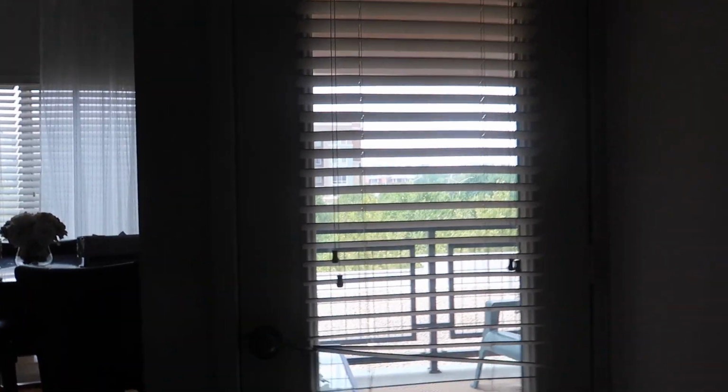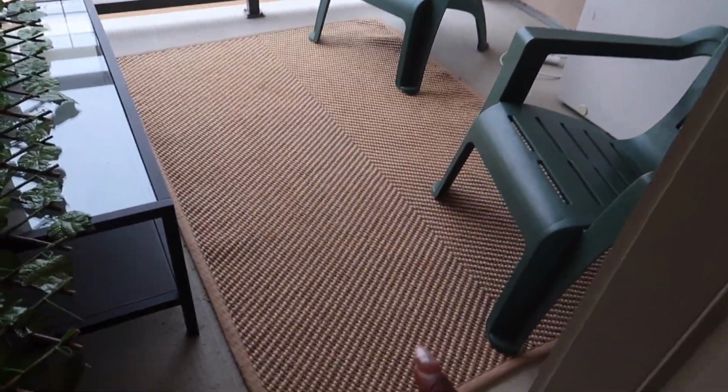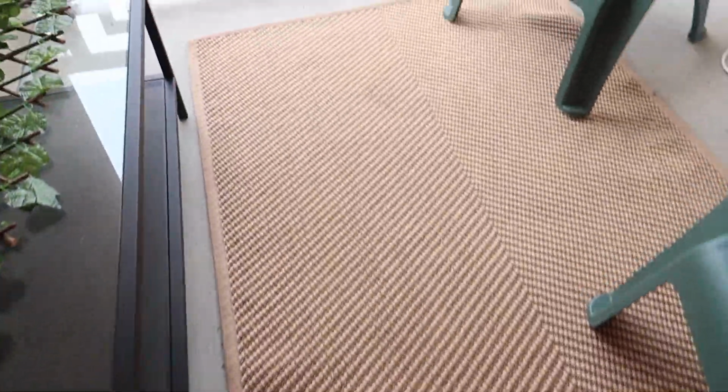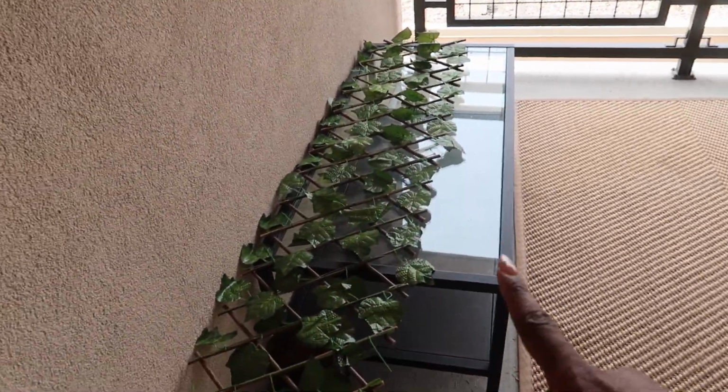Then the last thing that we added, which I don't think is actually out here, but we did add this carpet from IKEA. I think you guys probably saw me do this. This was like $70, but it's a really nice natural carpet that doesn't mold or whatever. It's an outdoor carpet, so it's great. And then we put the other half of those tables out here.